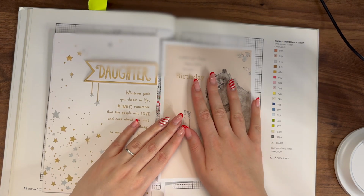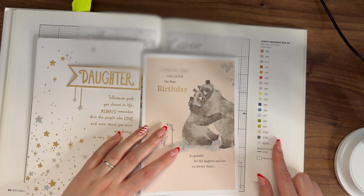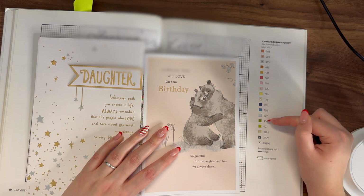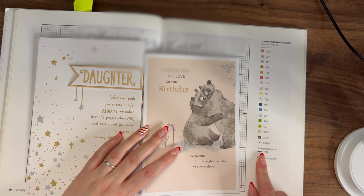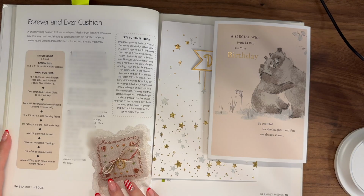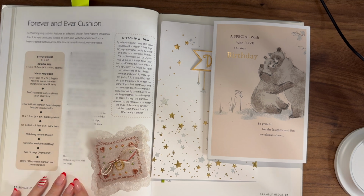The pattern for the mice is very cute, and it has "forever and ever" at the top here. It's very cute. And this uses 18 colours, plus some backstitch, long stitch. I guess that's just for the names and the lettering. It also uses the lettering for this forever and ever cushion. So it's a ring cushion.